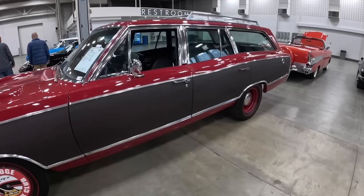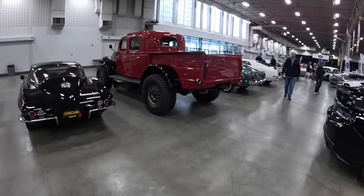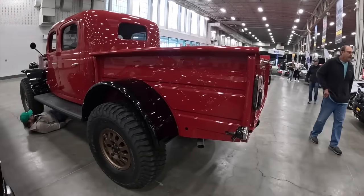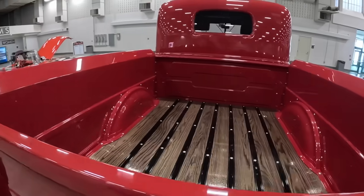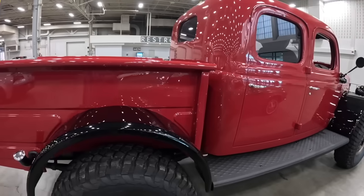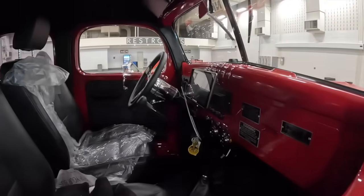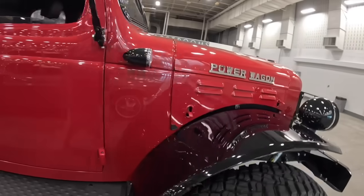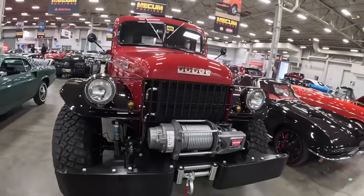You look good driving that to work. I sure would. But you look even better driving this to work. Nice truck.